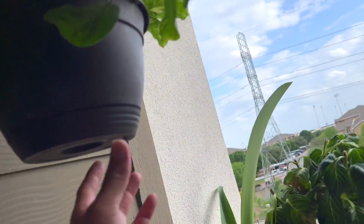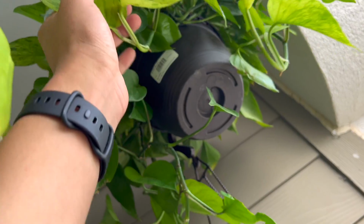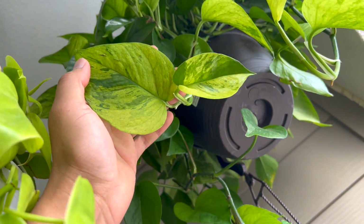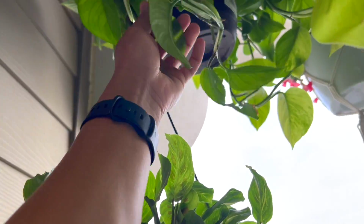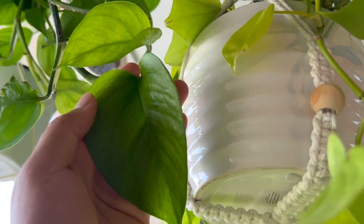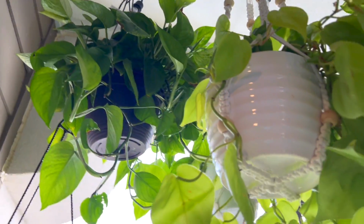Yeah, and that's basically the updates, you guys. This girl's getting bigger by the day. I'm so excited. Oh my god, this leaf is big. The leaves feel a little bit wilted, which means it needs a good watering, but I'm excited for that.